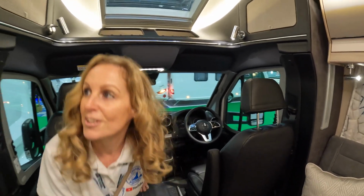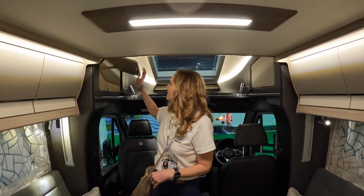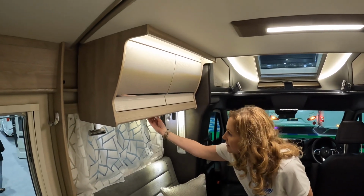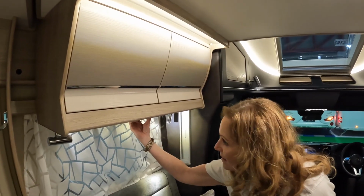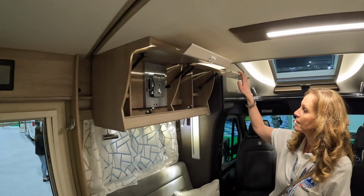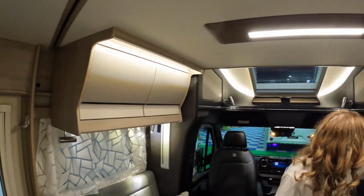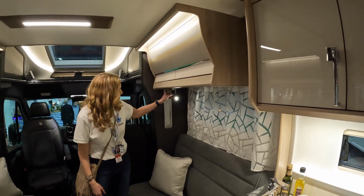Nice, let's have a good old nose. So we've got lots of cupboard spaces. Very smooth. And I think we've got a TV in here somewhere. I don't know how to get it out, but I think she said it's in here. I don't want to break anything. No, it's not in there. Yeah, that's it. Oh, is that the TV? Oh, yeah. And then you've also got the plug. I like the multi-directional lighting. That's really nice, isn't it?